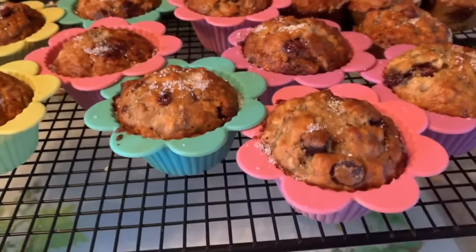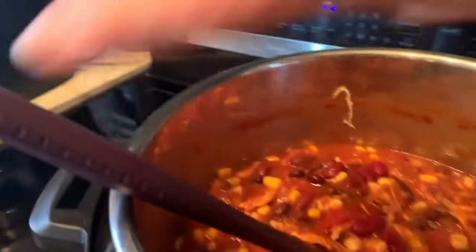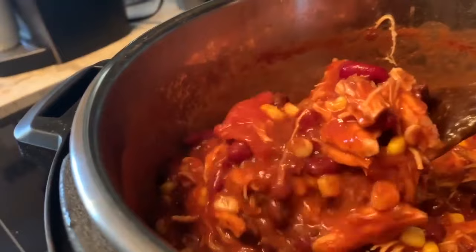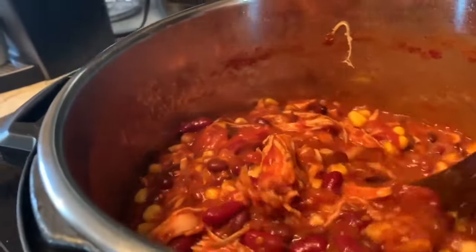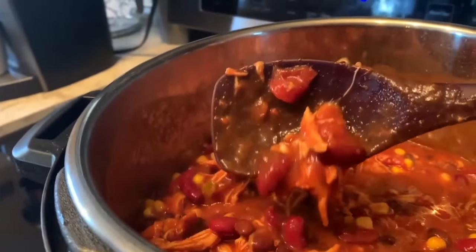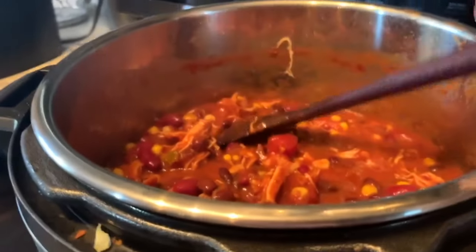Ooh, yummy chocolate chip and banana. And then in here, loveliness. Ladies, you're getting spoiled.